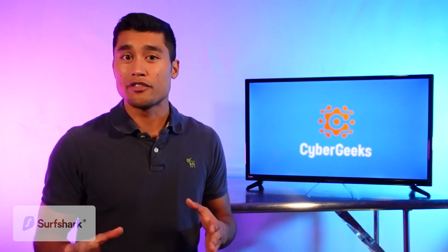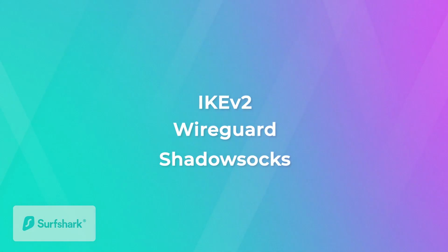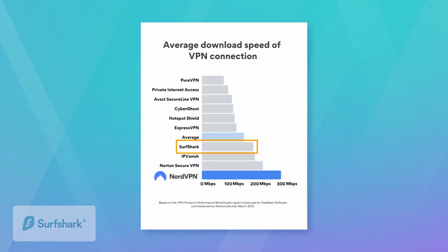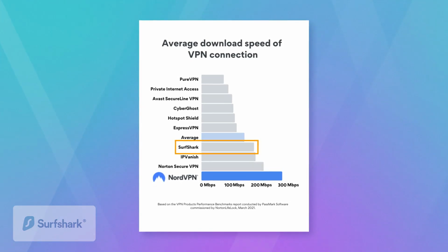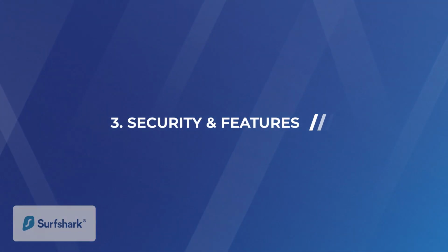Surfshark utilizes several VPN protocols, including IKE version 2, WireGuard, and Shadowsocks, which give you a pretty fast connection speed, coming in at about 4th in that third-party speed test. So not the fastest out there, but being in the top 5, you can count on pretty dang good speeds. Security and features. Surfshark kind of crushes it on features.